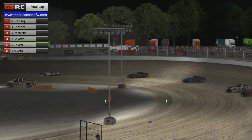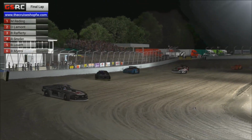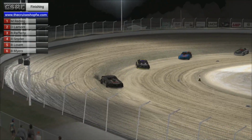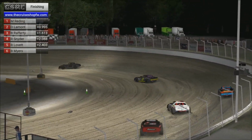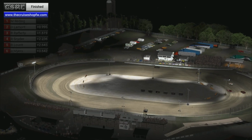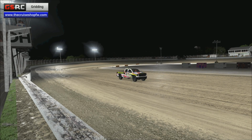White flag is out. It's going to be an easy win for Michael Redding as he has just these final corners to go. Davey Lamont is also going to transfer, as well as Bobby Rafferty. They're going to have to work a little harder for Ron Snyder, Brock Lovett, and Brennan Meyers, as they will all go to the last chance qualifier.